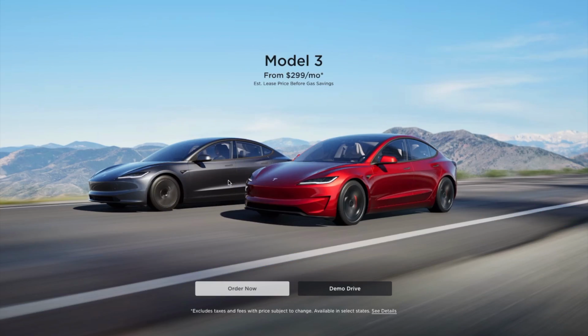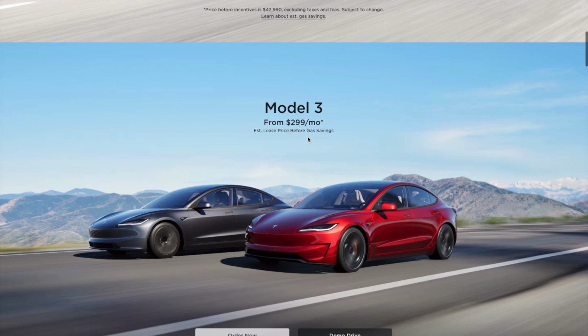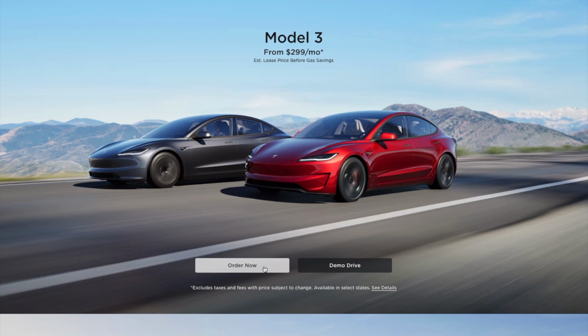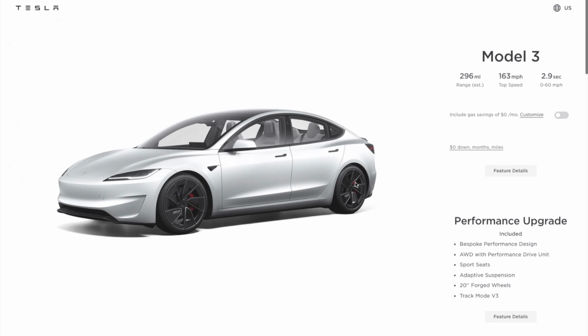As you can see here, I'm on the main Tesla website and it shows the new Tesla Model 3 Performance. You can see the difference here. The front bumper is totally different. You have that front lip, a front splitter on the bottom, and you have this cutout, similar to the older Model 3, right here for aerodynamics and to cool the brakes. All right, let's go check it out and see how much it is and how fast it is.